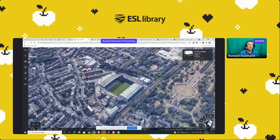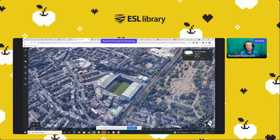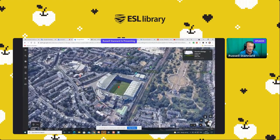My dad and my brother took me. I didn't see any of the game. The stadium was too crowded. But at that moment, I fell in love with Chelsea. I only must have seen about 10 seconds of the game.